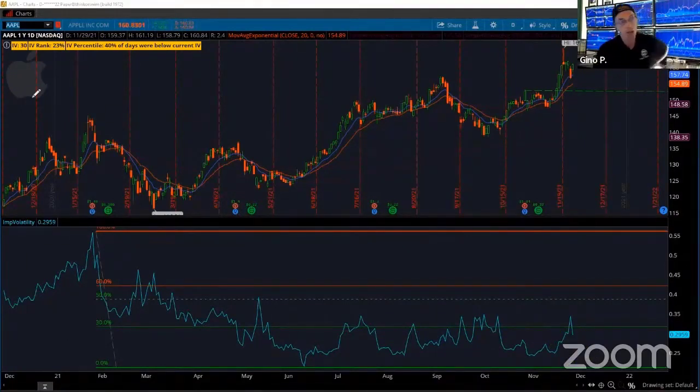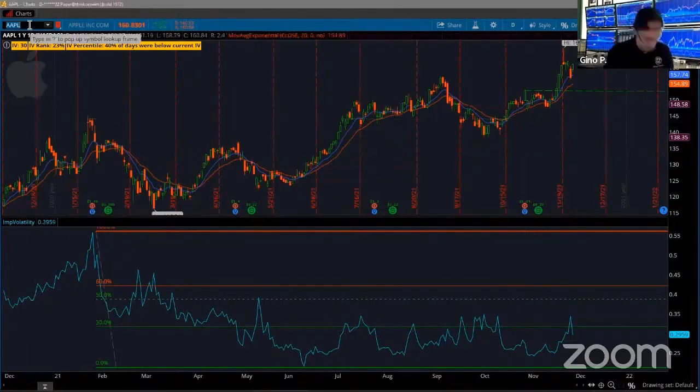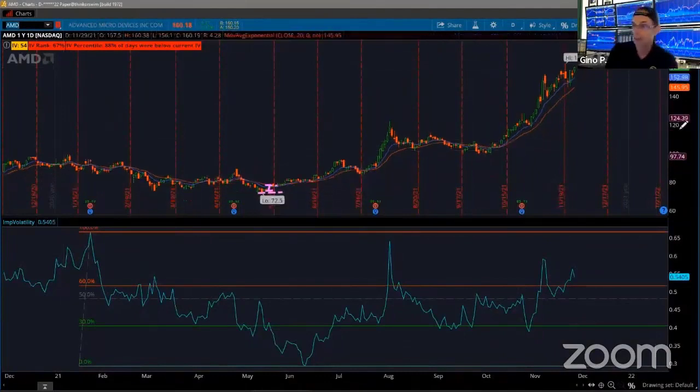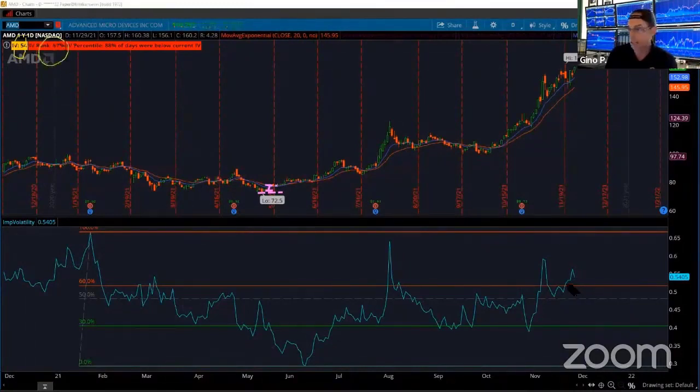And then I go into someone like AMD. AMD, whether you're bullish or bearish, let's say I'm bullish, but you can see right here, the IV is 54. Is that high? Yes, 67%. It's above this red line. In fact, my program that I have programmed in here turns this all red when it's expensive options. So it's above 60, this turns red.